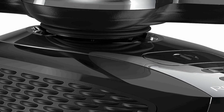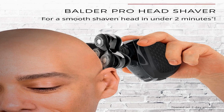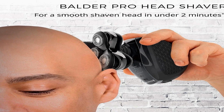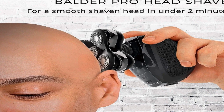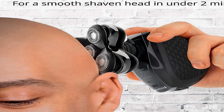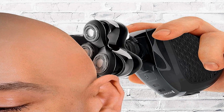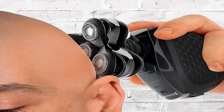The Remington Balder Pro Head Shaver's waterproof nature adds to its overall convenience, ensuring it remains a dependable grooming tool for bald men. The shaver's ergonomic design allows for a secure grip, enabling precise control and minimizing the risk of nicks and cuts. Its cordless operation provides freedom of movement and flexibility when shaving, without the hassle of cords and wires. Additionally, it offers a smooth, irritation-free shaving experience, ensuring a close shave without discomfort or skin irritation.